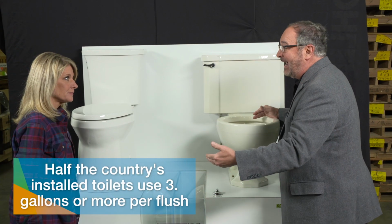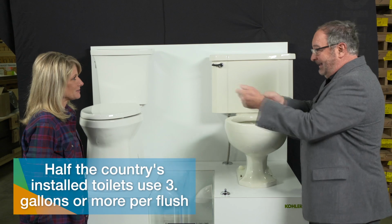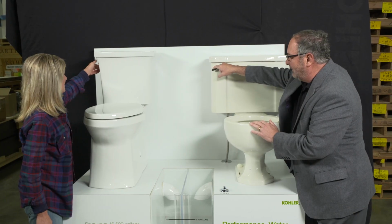Half the country is still flushing with toilets using 3.5 gallons per flush, so we've got to get rid of them, and here's why. When I tell you, you're going to flush your toilet, and I'm going to flush this old toilet, and watch what happens. Ready? 3, 2, 1, flush.